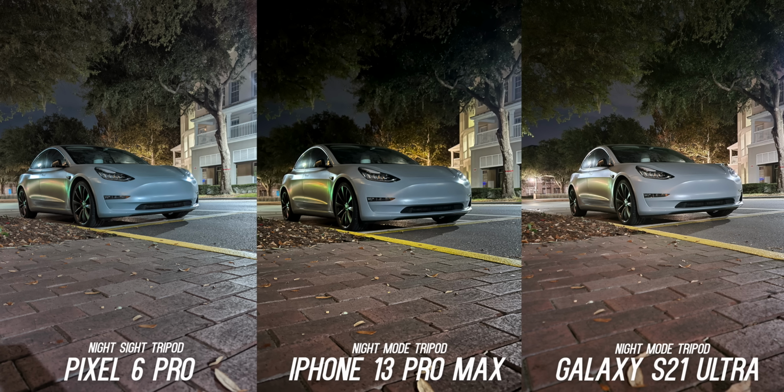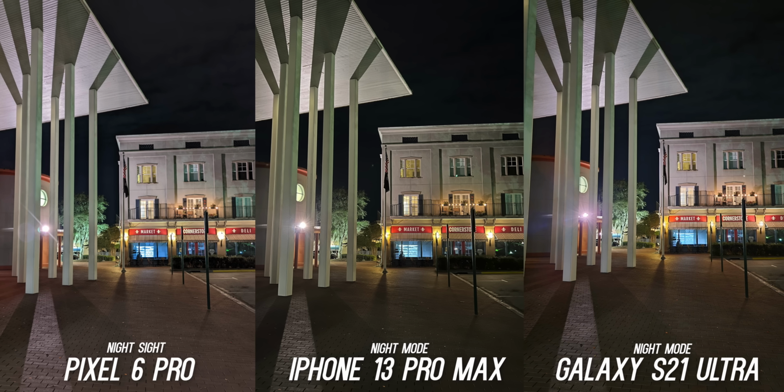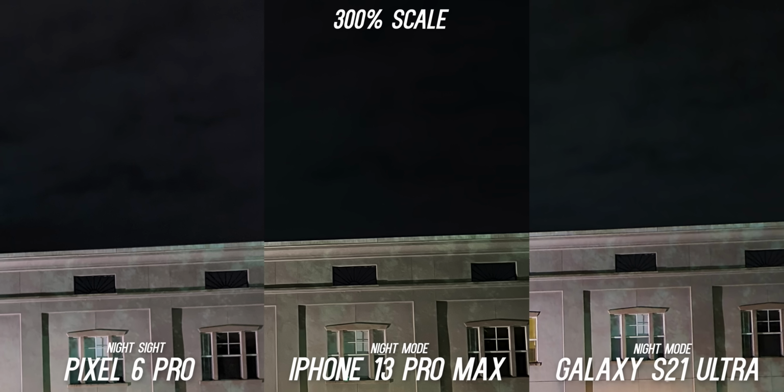Just to make sure all my findings were correct, I wanted to try out some different scenarios besides the theme park, so I went to Celebration to see if the results were going to be any different. You can see here the Pixel showing that sensor size difference with the brightest shot. Then check out the night mode here. All the clouds come to life. When you punch in, you can see that the S21 Ultra has the nicest in-between with noise and detail.